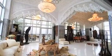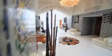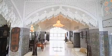Coming up, this next room houses a priceless weapons collection that would make any museum jealous. This sword is worth more than my life, 3 times over.